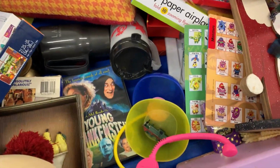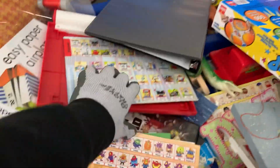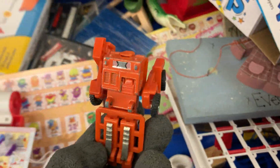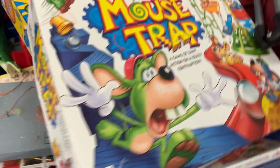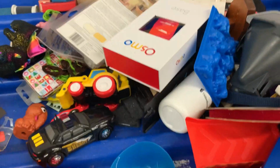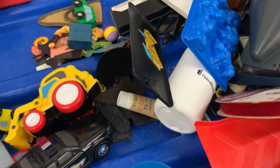I do cross-post all of my items. I usually will list my items first on eBay, and then I will cross-post them to Mercari and Poshmark. I do admit this month I have spent a lot of time on YouTube, and I have not had a lot of time to cross-post, which has caused my sales to take quite a dip. So I do need to get refocused on my full-time job, which is a reseller. And I need to take a little step back from YouTube because it is time consuming. But I do enjoy it.